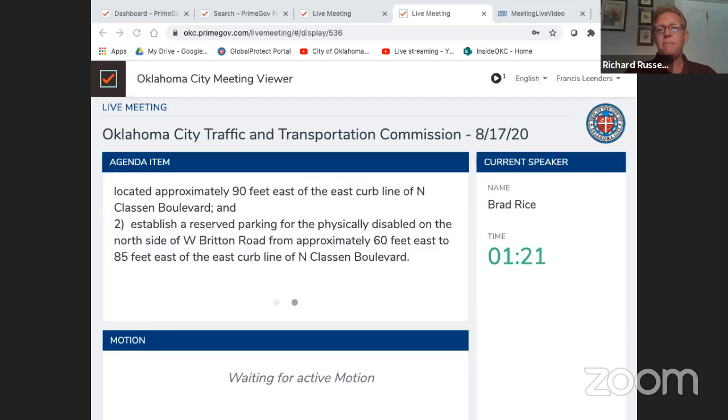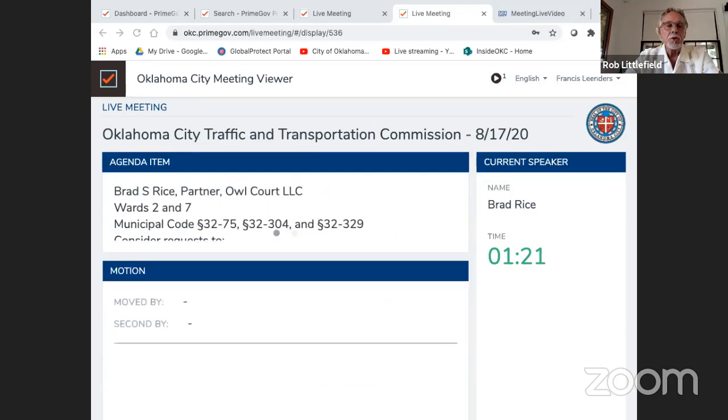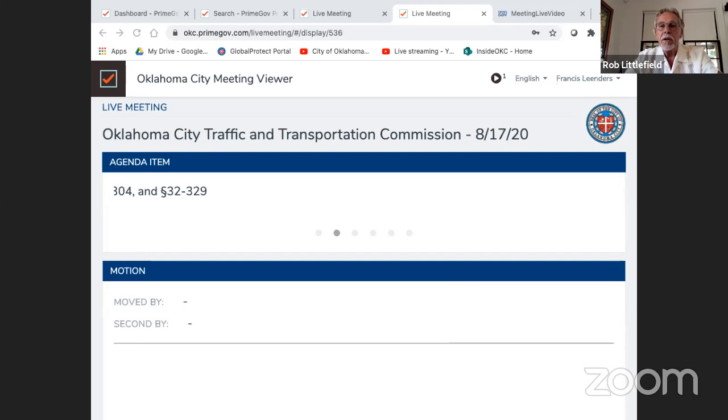Okay, so can I have a motion concerning item 5B? I move for approval of the first portion, which would be eliminating the crosswalk. And I move for a deferral on the second. I'd like to ask the applicant, I think a 30-day deferral is way too short a period of time. Would you prefer like a 90-day or?